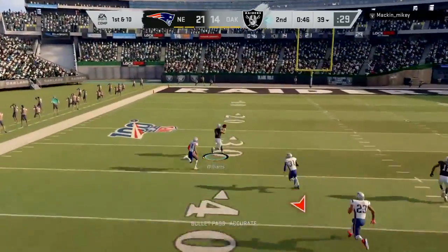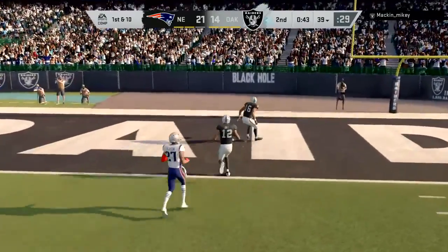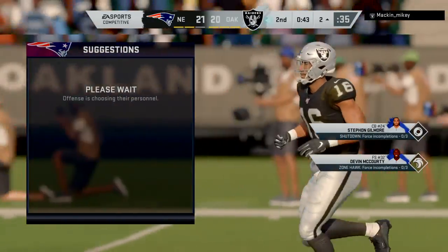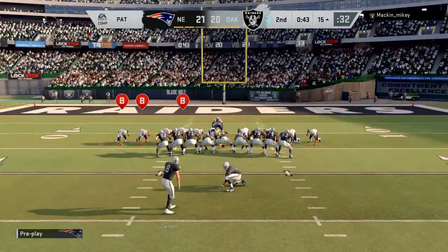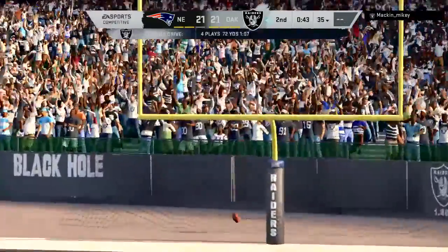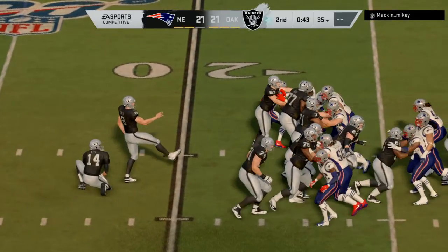Now a play fake here on 1st down. Got his man. That's Tyrell Williams. And all the way in. Touchdown, Oakland. Tyrell Williams. 2 catches, 2 touchdowns here so far, as they are an extra point away now from tying this football game. Extra point by Carlson, up and good. And we've got a tie game here in a back-and-forth first half.